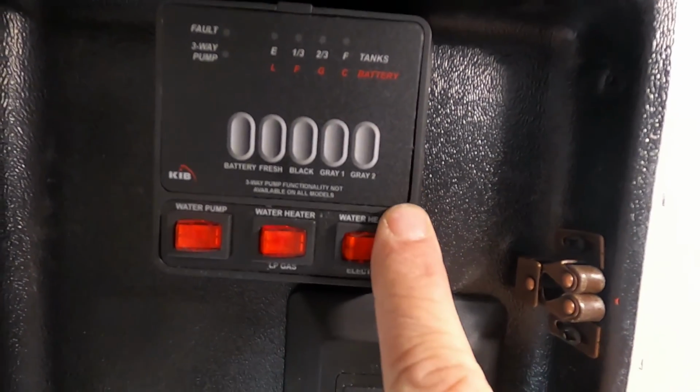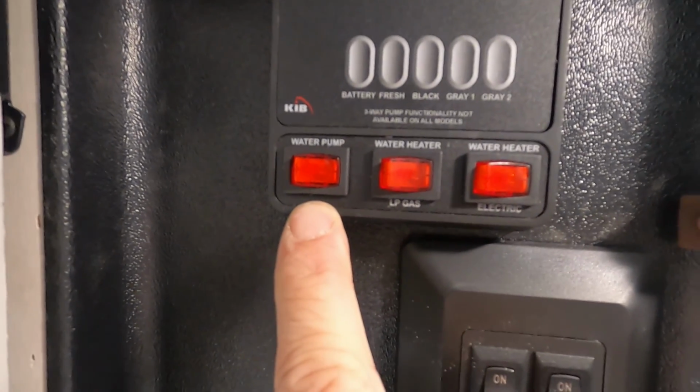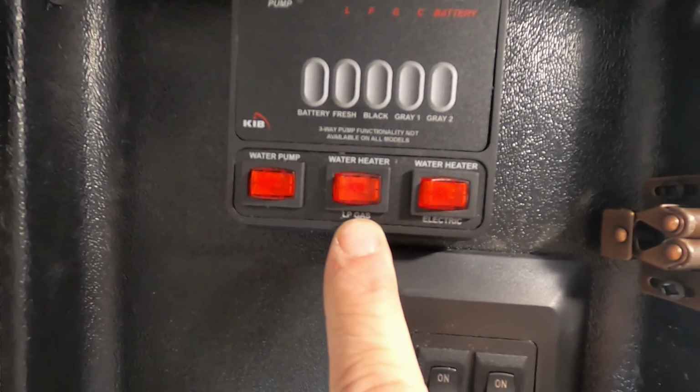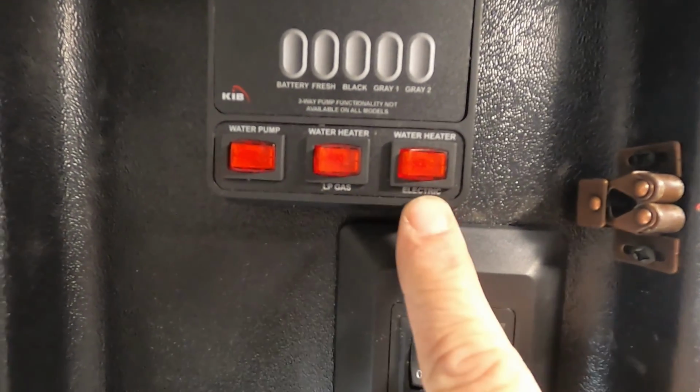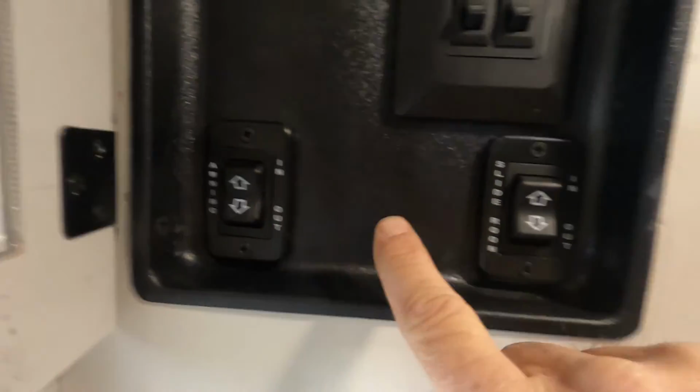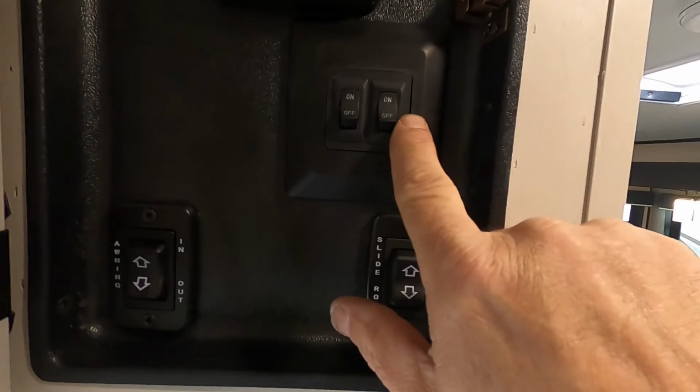Your black and gray tanks. Here's where you turn on your water pump if using potable water. Your water heater if hooked to gas, your water heater if hooked to electric. It does make a difference. Awning control, slide control, and lighting.